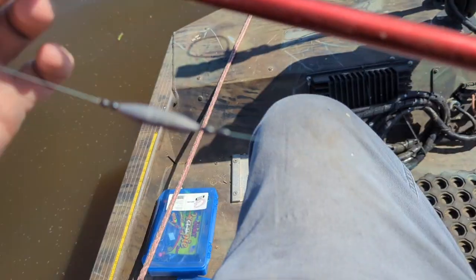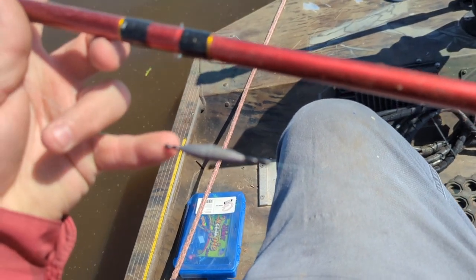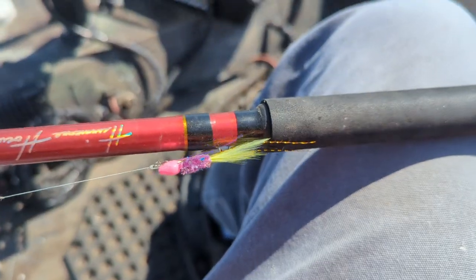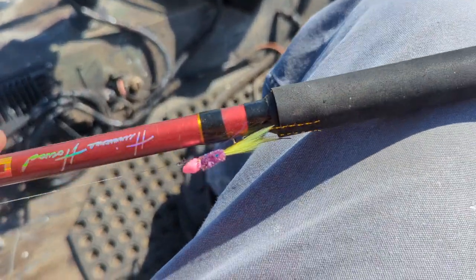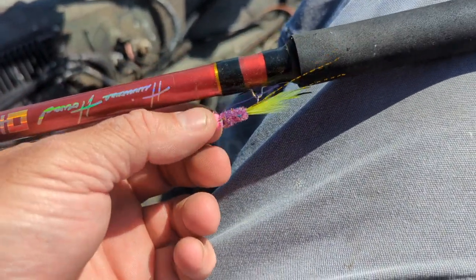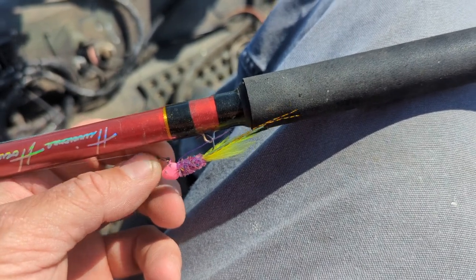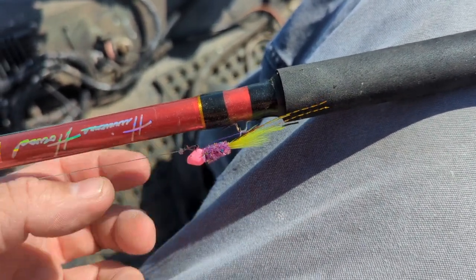So what we got, a couple of big bass weights, some bobber stoppers, top and bottom of it, about 12-14 inches down. We got a 1/16 ounce. I call that the June bug and chartreuse. Got a pink head, purple body, chartreuse tail, little minnow head jig.